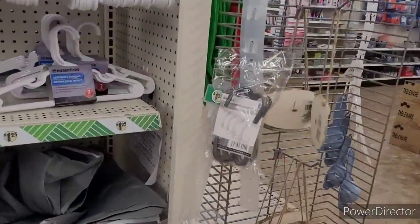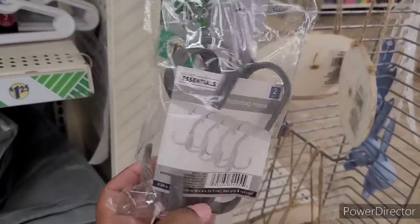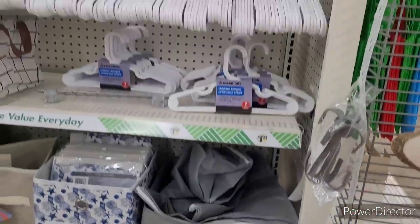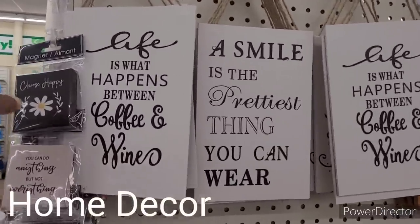Alright. And then they had these hooks right here. Four grip rotating hooks. Come in gray, and they come in white as well. Moving on.